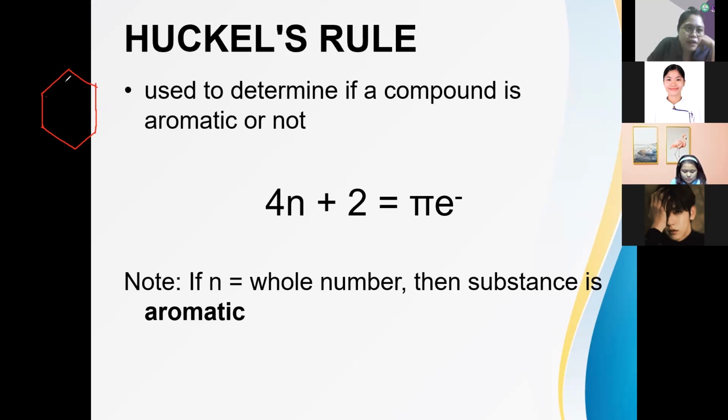So benzene has 6 carbons and we have here the double bond. So how do we compute that? The formula is 4n plus 2 equals the pi electrons. How will you know the pi electrons? These are the electrons involved in the double bonds. Again, the pi electrons are the electrons involved in the double bonds.